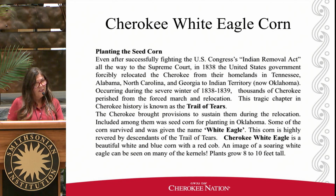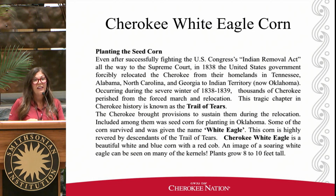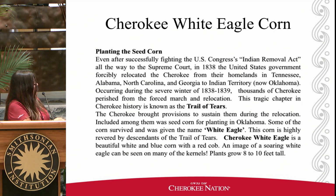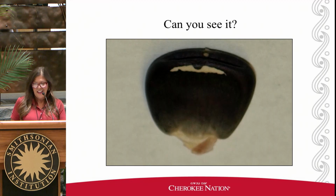And like I said, we've got bragging rights now because it grows better in Cherokee Nation than it does in the Eastern Band. Although the Eastern Band of Cherokee Indians gave us our initial seeds, now Cherokee Nation is the only tribe out of the 3 Cherokee tribes that have a seed bank program. This is a picture of the white eagle corn, and you can see at the top the white there represents the white eagle. And I did pull out a kernel for y'all to look at if you're interested over in our booth.